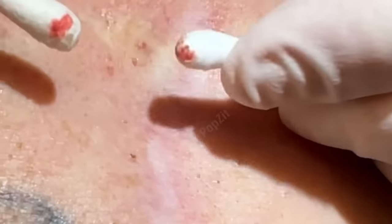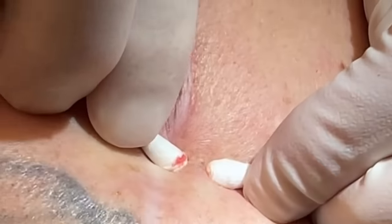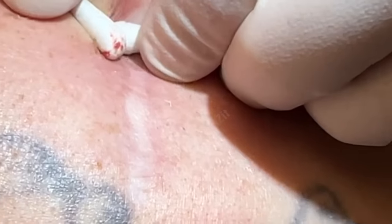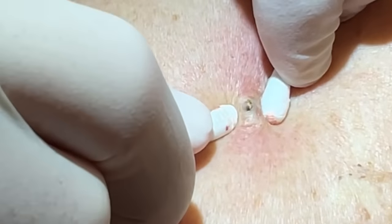Very good. A couple small ones here. And a lot of people will say, you know, he didn't get everything out. I always come back and roll that skin back over, and if you see a little bit of blood, that's how you know you're at the bottom of the pore and nothing more is coming out. So he's got the last one. The last one here is a pretty big one. This is a pretty good one here.